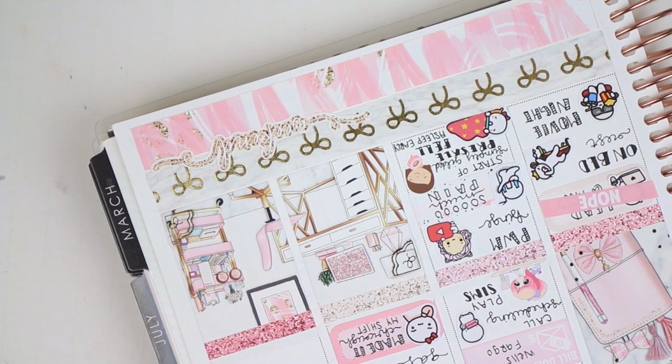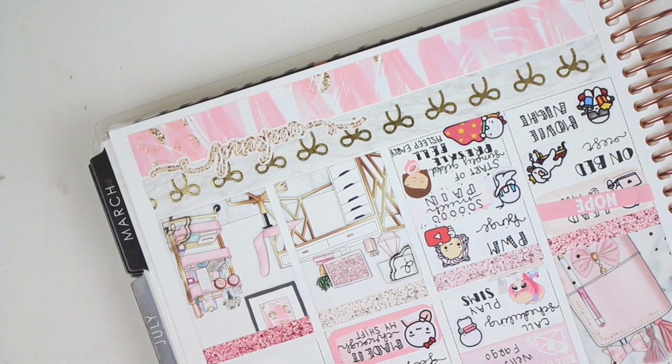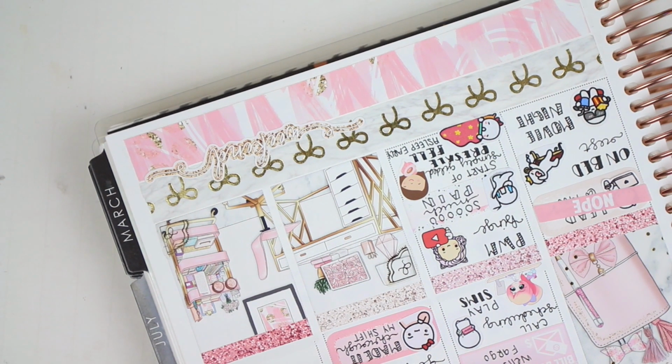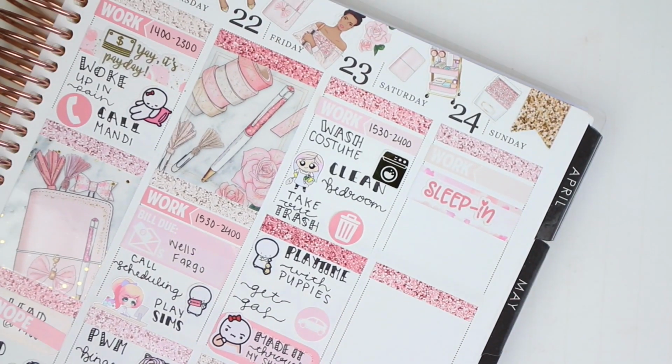Also, none of this is, of course, on camera. But I accidentally ripped it when I took it off of that little sticker sheet that I lay all my stickers that I'm using on. So that was my fault, but you know, it happens. I was able to fix it for the most part. It's just not centered on the fancy label, but that's okay.